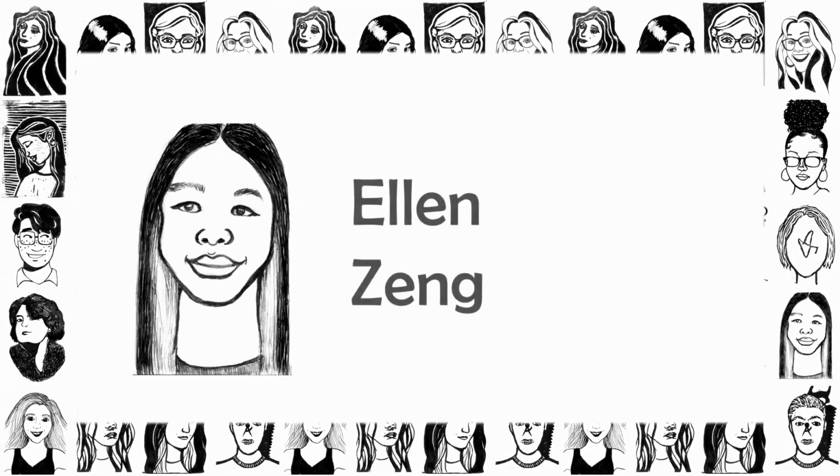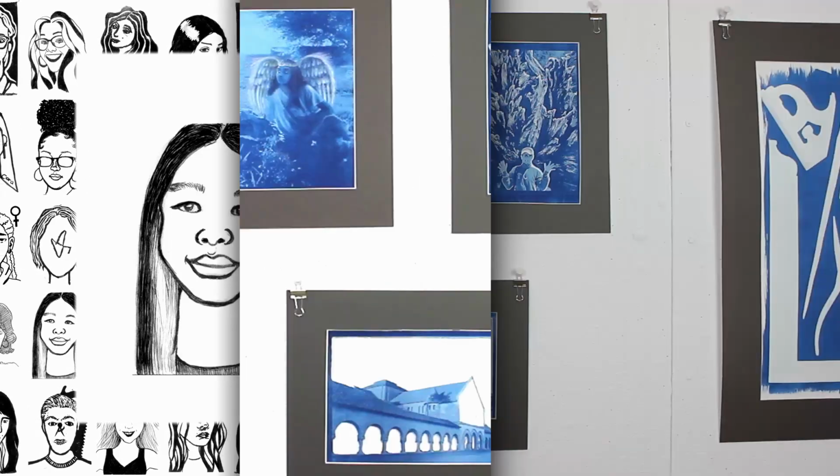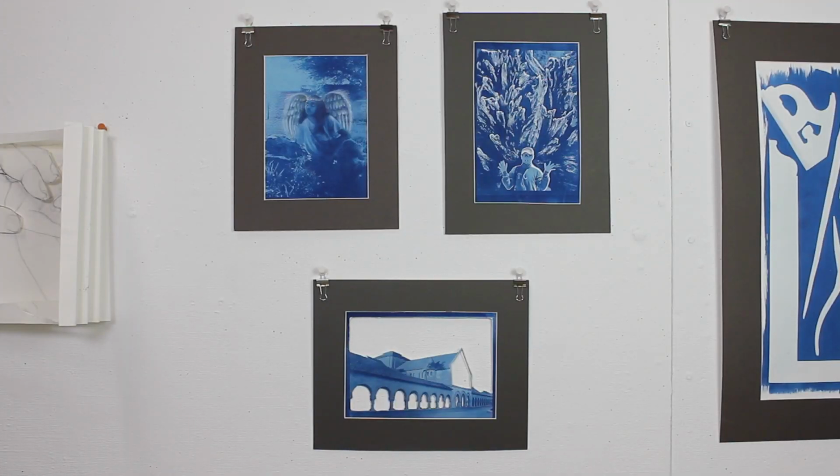In art this session, I really enjoyed the cyanotype and tunnel book individual projects. For my cyanotypes, I chose to use photographs of a chapel, my dad, and my friend for my photo negatives, and then altered the resulting cyanotype prints in different ways.